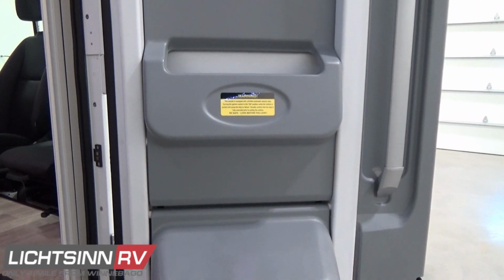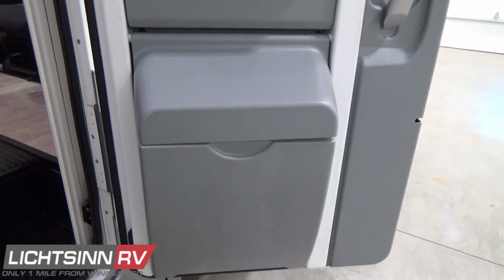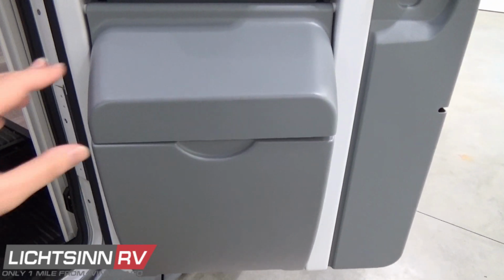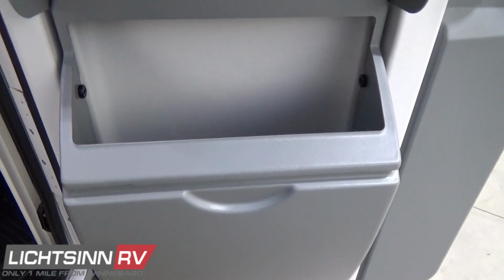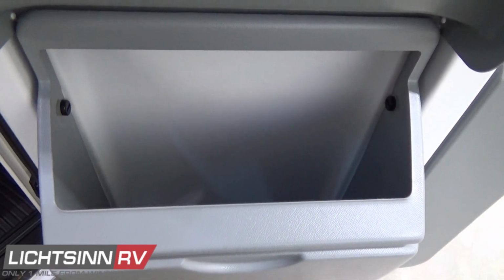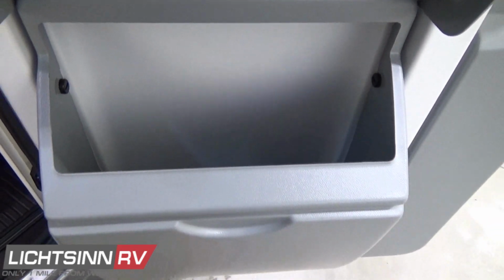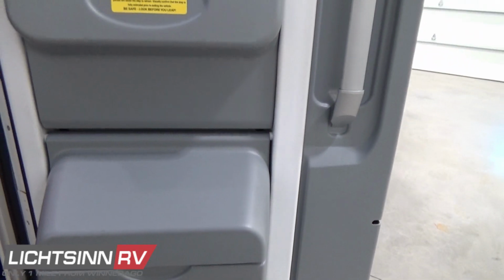Large storage then underneath there that can be used for trash or for storing your shoes prior to entering and exiting the vehicle. It does have the integrated screen door, and then again, really important, this is controlled by that Mercedes-Benz keyless fob, unlike other RV manufacturers that are not accredited with Mercedes-Benz to tap into their PCM module to allow us to do that.